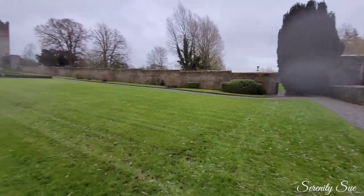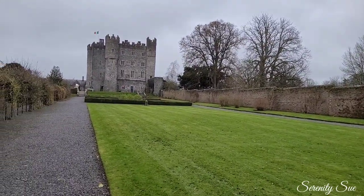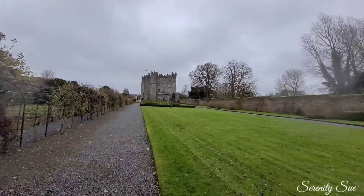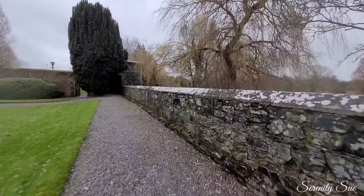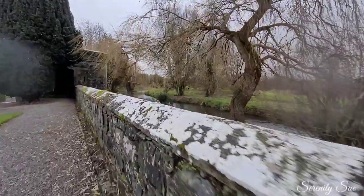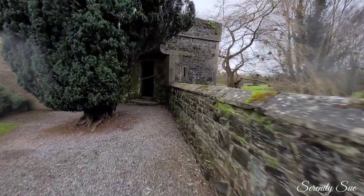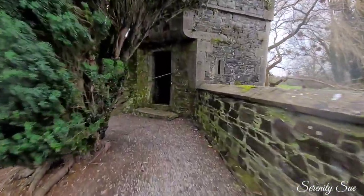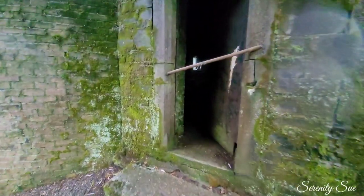So as I turn around, you can get the full picture of the castle there. So really, really beautiful. And we have the lake here as well. I just thought it was worth showing you after being in that lovely little graveyard. What is this? It's like a little lookout.